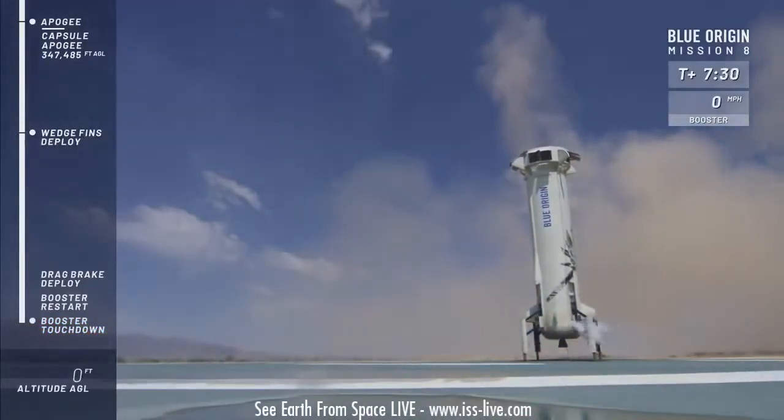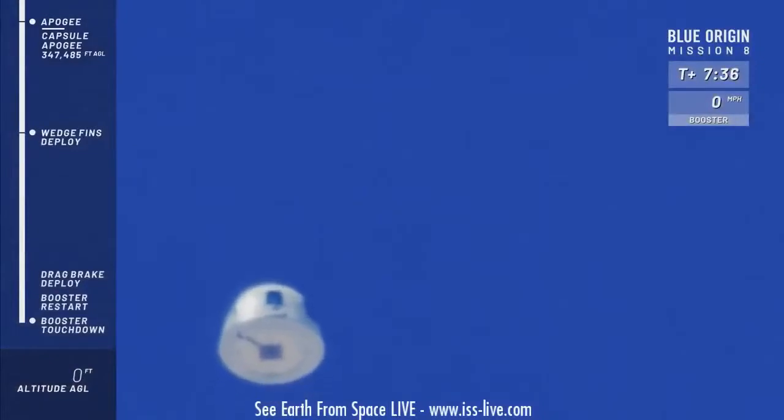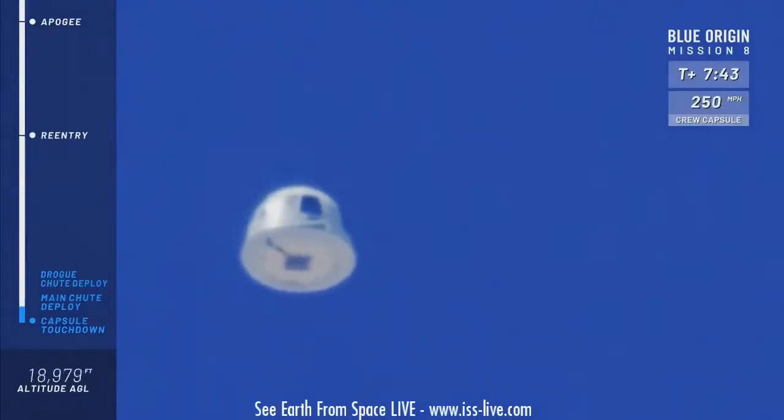Touchdown! Welcome home, New Shepard. Beautiful landing. All right. It's not over, though. All eyes are on the capsule. Look at that gorgeous window there.